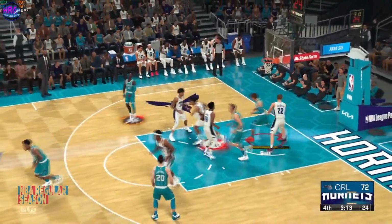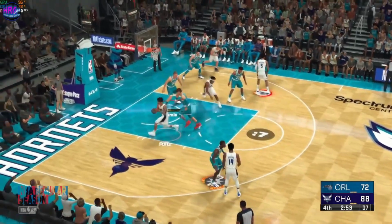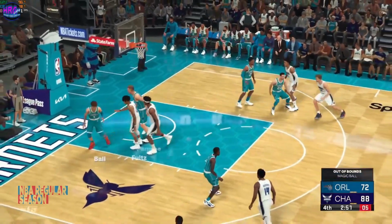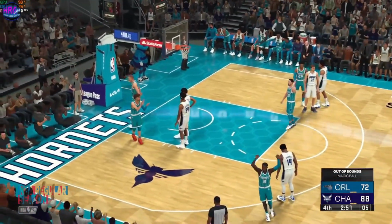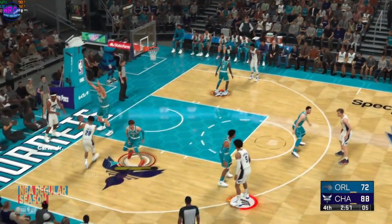And the layup falls. You know, because Ball is so skilled. Harris against Rozier. To the middle. And Paul with the block. No, sir. Get it out of here. LaMelo using that long reach to deny that shot.